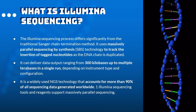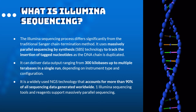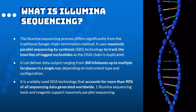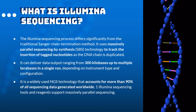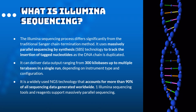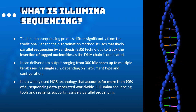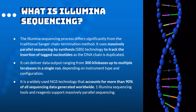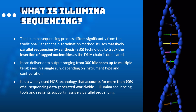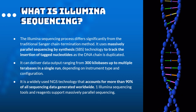What is Illumina sequencing? The Illumina sequencing process differs significantly from the traditional Sanger chain termination method. It uses massively parallel sequencing by synthesis, or SBS technology, to track the insertion of tagged nucleotides as the DNA chain is duplicated. It can deliver data output ranging from 300 kilobases up to multiple terabases in a single run, depending on instrument type and configuration. It is a widely used NGS technology that accounts for more than 90% of all sequencing data generated worldwide.